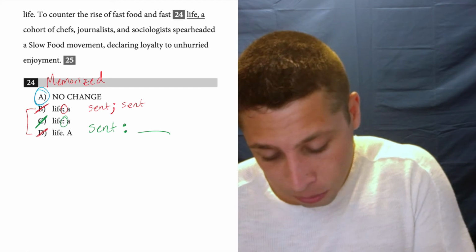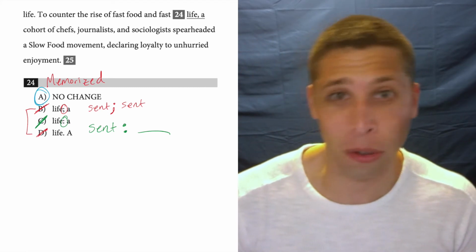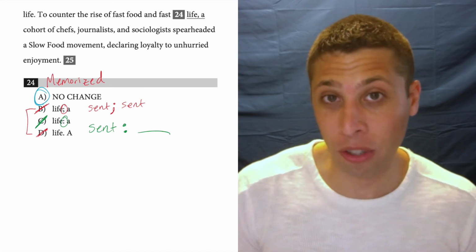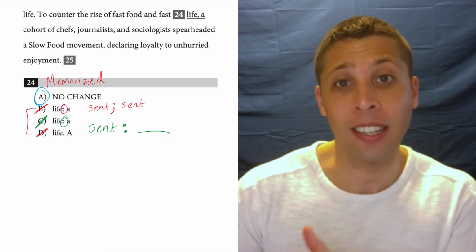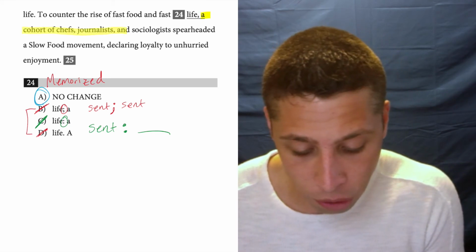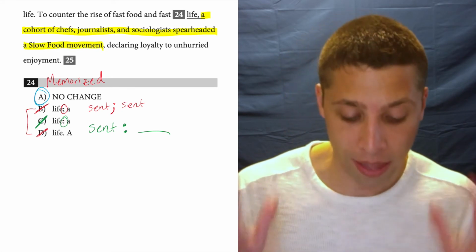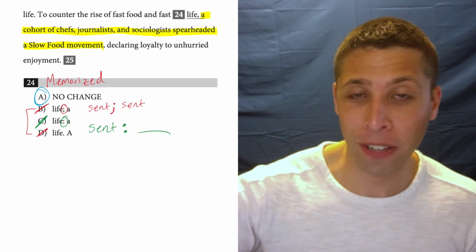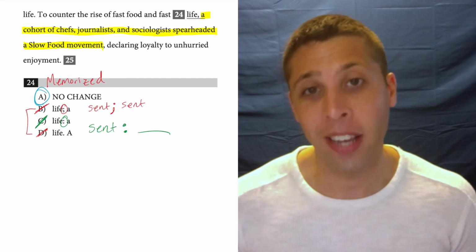In fact, that's what makes it kind of similar to situations you've seen before: this is just an intro clause. You've written plenty of sentences that follow a similar format, and so we would just use a comma to attach this intro clause, this incomplete idea, to the main idea. The main sentence here is, "a cohort of chefs, journalists, and sociologists spearheaded a slow food movement." That's my sentence. The part before that, in yellow, is an extra clause that we're attaching with a comma. The part after the yellow is also an extra clause that we're attaching with a comma.